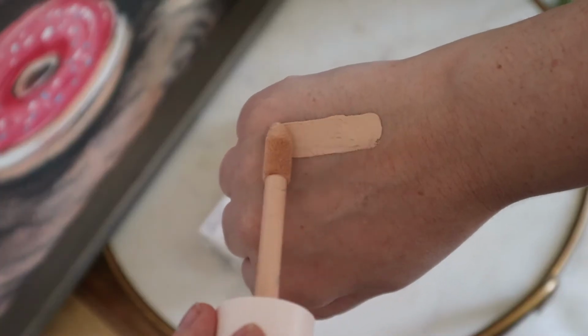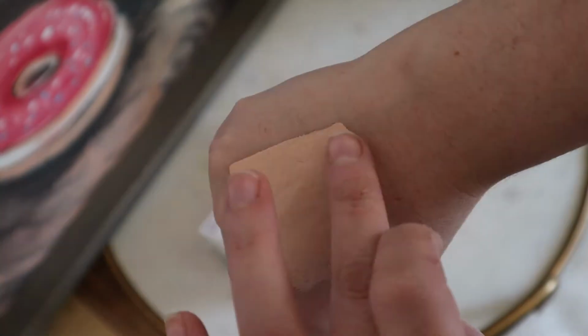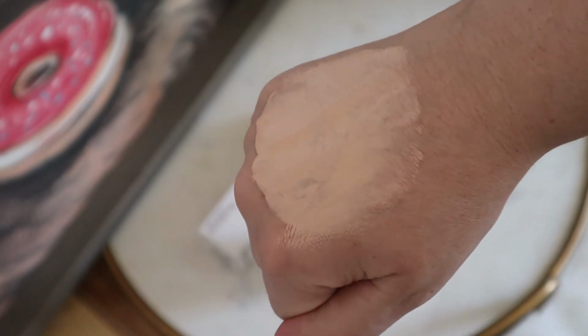The texture of this foundation is thin, but it's not runny. It's super lightweight and easily applied with your fingers. A little can go a long way, and it can be built up without feeling heavy. It is a serum formula, and it glides effortlessly over your skin without clinging to dry patches or enhancing any texture. Also, it's completely unscented.